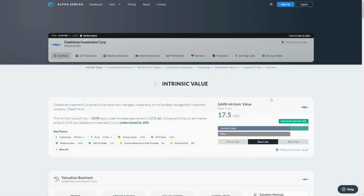All right, the intrinsic value of GAIN, Gladstone Investment Corp. This is a BDC. The worst case undervaluation is 7%. Base case or middle is undervaluation of 20%, and the best case is undervalued by 36%. So looking at the base case, the average analyst is predicting they're going to hit 17.5 US dollars, and right now they're at just under 14.